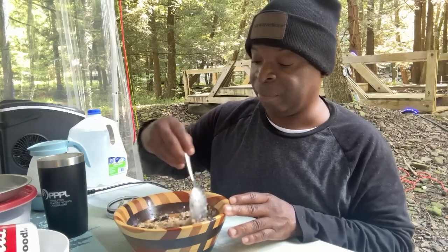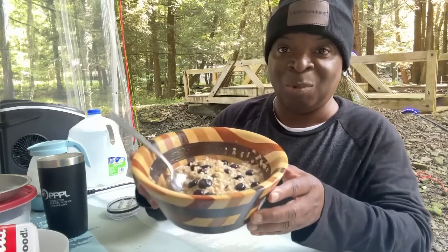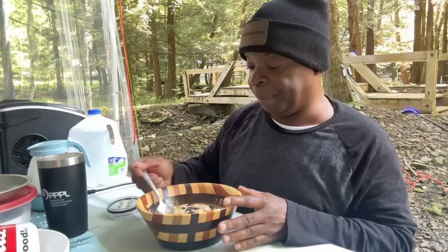But this is delicious the way it is now. See that? Once again, that's the consistency I like with my oatmeal. I don't like it too watery or too thick.